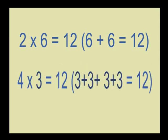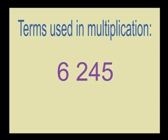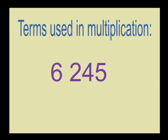Before we go to a bigger number to multiply, let's talk about some terms used in multiplication. Let's say we have a number like 6,245. That's really a big number, right? Now, this number consists of 4 digits. There are 4 numbers in this amount. So regardless of what the number is in total, if it takes up 4 spaces, the ones, the tens, the hundreds and the thousands, 4 places in total, it is a 4-digit number.